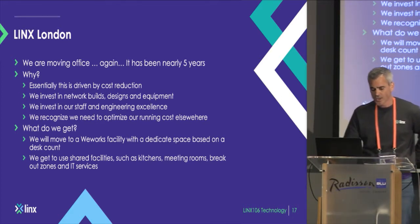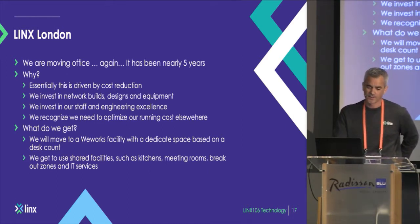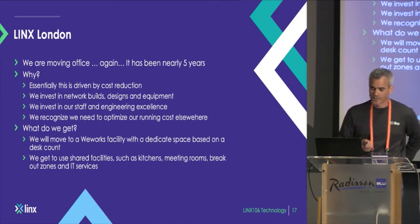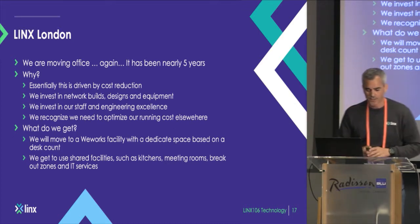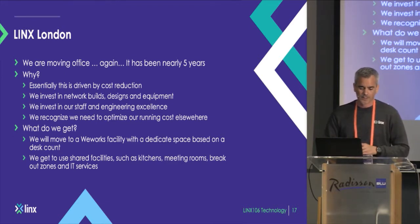And why are we looking to change? Well, essentially, this is going to be driven by cost reduction. So we invest in the network builds. You hear from the likes of Mike and Fleming, and we do an awful lot of work with the partners like EdgeCore, IP Infusion, and Juniper, and Telehouse, to try and invest in network equipment and design, and how do we optimize that. We invest in our staff, so we've got some excellent LINX engineering staff, software and network engineering staff across the company. But we do need to consider optimizing our costs elsewhere.